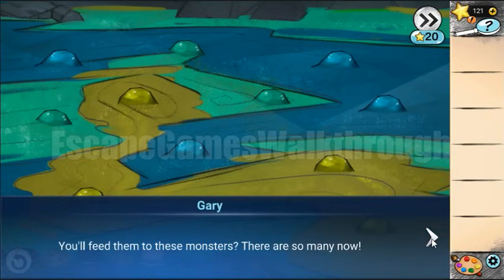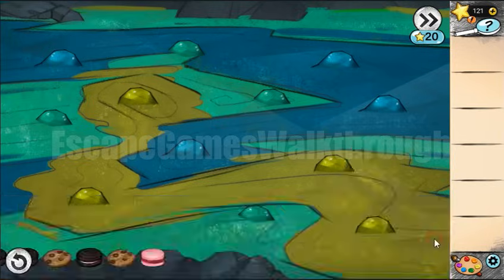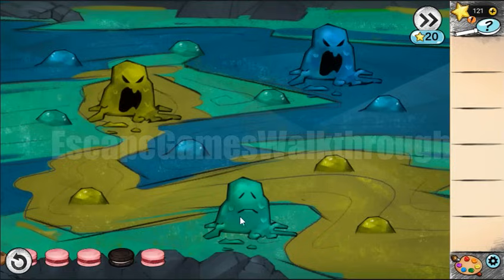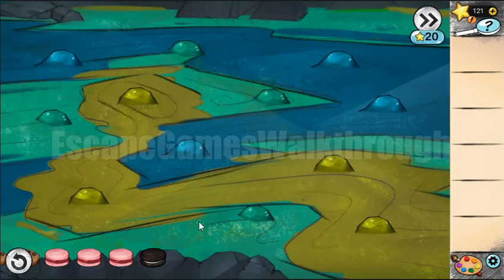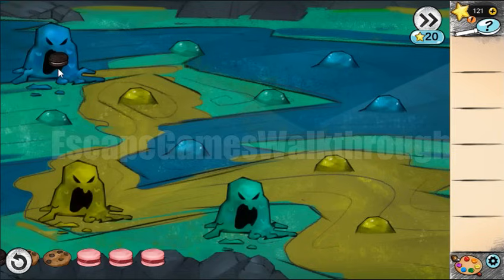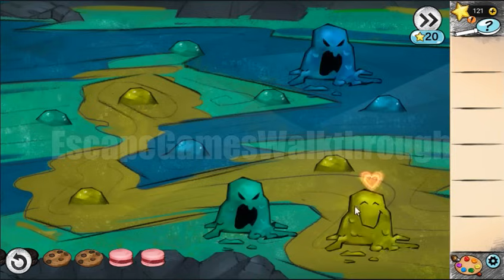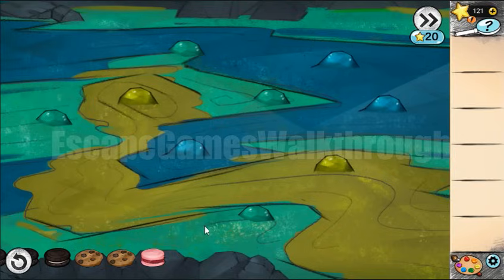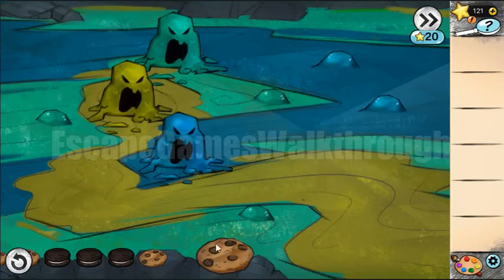solve another. Okay, so we have three colors of monsters, and each color likes one type of cookie. So we need to figure out what monster likes what. Okay, let's start again. So we can throw a cookie to the monster's mouth, and blue doesn't like it. So let's try to blue this one. Okay, it matched. The blue one likes brown, and this maybe it's yellow. Okay, it's yellow, and this cookie is also yellow. This is for yellow, and so this is for green, I think.